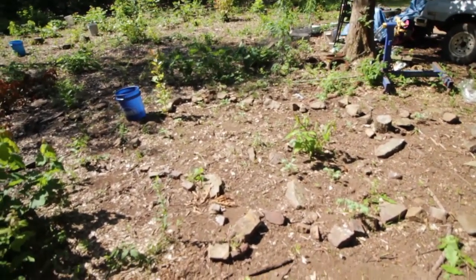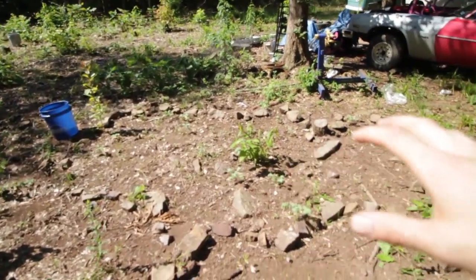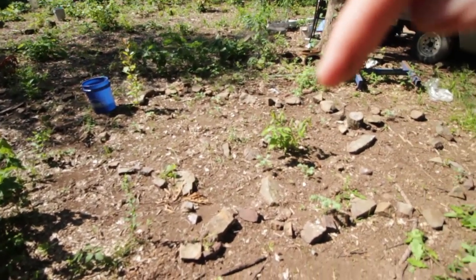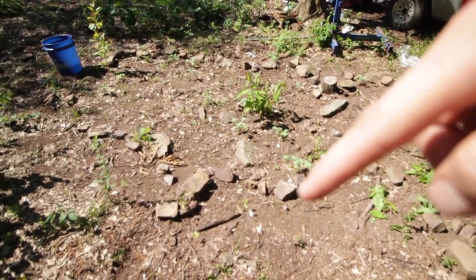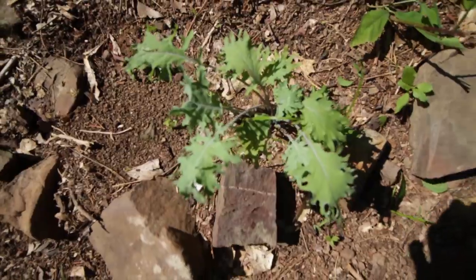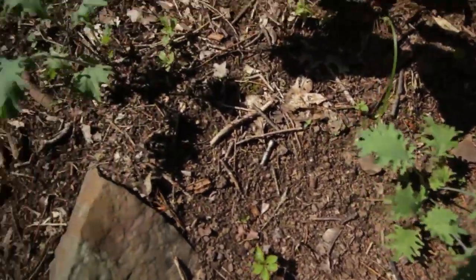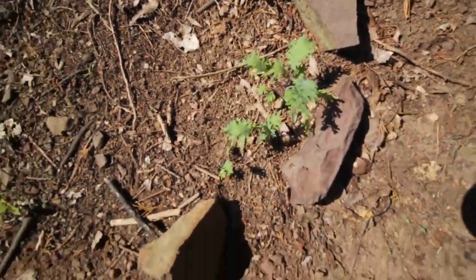Alright, last thing. I don't know if I ever told y'all this, because y'all can't really tell, but this is where my kale is, and it's actually the United States of America. I made the US out of rocks. Down here's Florida, and then there's Louisiana, Texas, goes around. Anyway, let me show you some kale. Kale's doing good. Got some more right here, and right here, and right there, and right there.